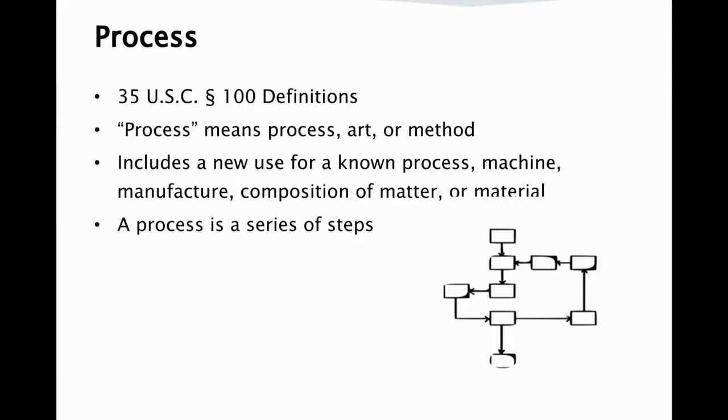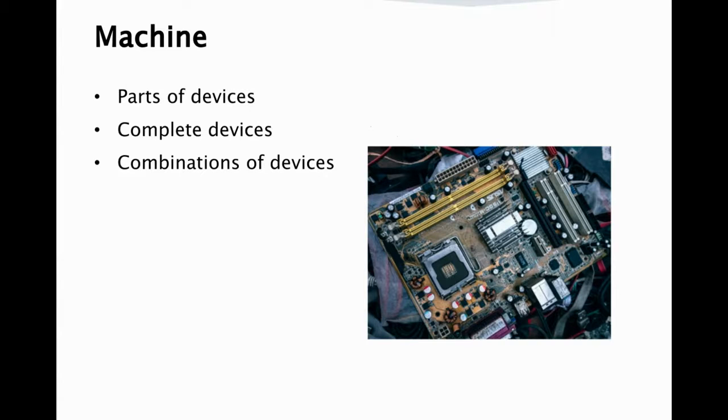A process is an act or series of acts or steps, and can include a new use of a known product or a known process. A process claim may also be called a method claim. A machine is a concrete thing consisting of parts or of certain devices and combination of devices. Claims directed to a machine are often called apparatus or system claims. They can include, for example, computers, telephones, vehicles, as well as parts thereof, like a hard drive, a diesel engine, or an automatic transmission.